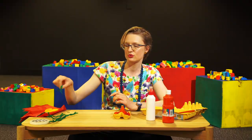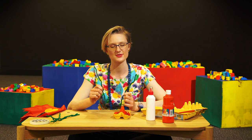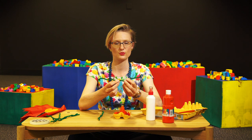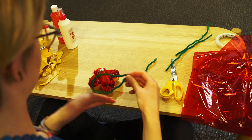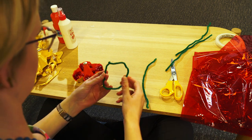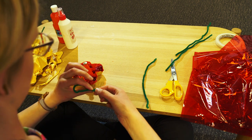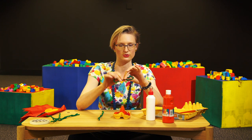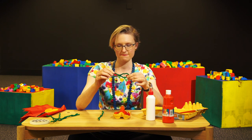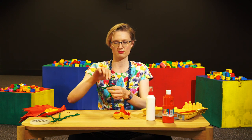And now my flower needs something else. I'm going to get two green pipe cleaners and we're going to make a stem and some leaves. So our first pipe cleaner is going to be the stem, and our second one, we're going to bend it in half and let's twist these ends together. Then I'm going to fold it in half again and I'm going to twist in the middle. So I have two leaf shapes.